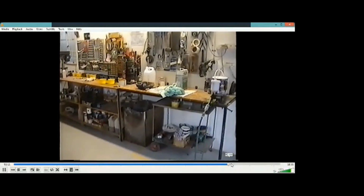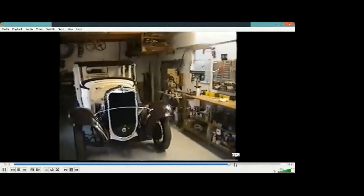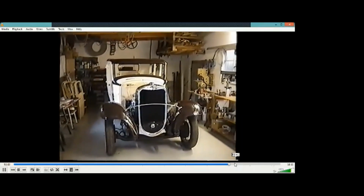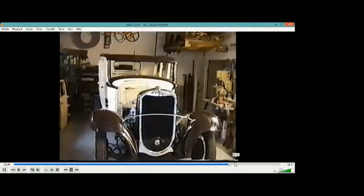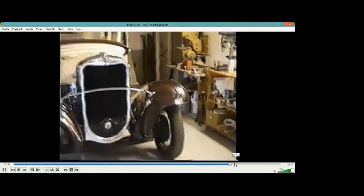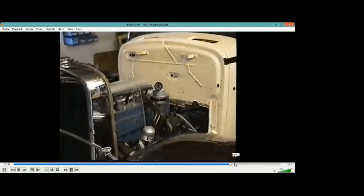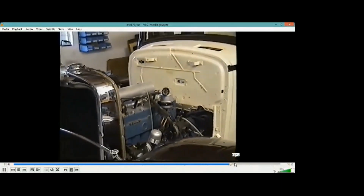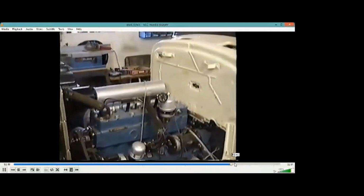Okay, you can see this is a workshop that's working. There she is, look at that. Great strides have been made. Just look at that. Ain't that beautiful? The engine, you can see, and take it away a little bit closer here. Running very nicely.